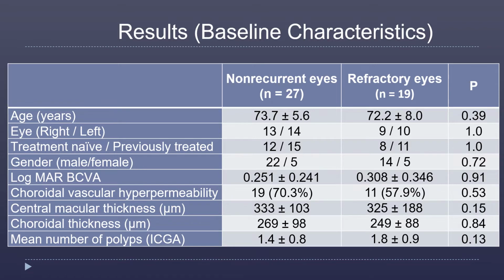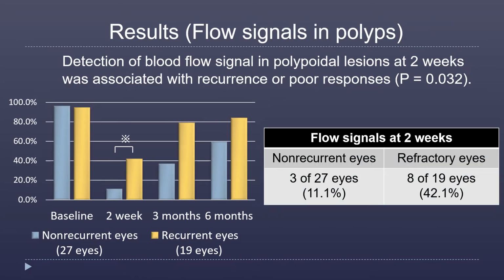We compared the baseline characteristics between non-recurrent and refractory eyes. There were no significant differences between the 2 groups. At baseline, polypoidal regions were visualized on OCTA in 44 eyes. Flow signal in the region was visible in the OCTA images in 11 eyes at 2 weeks, 25 eyes at 3 months, and 32 eyes at 6 months after combination therapy.